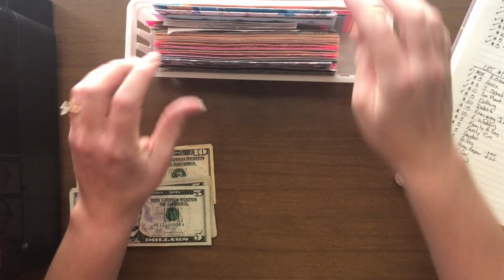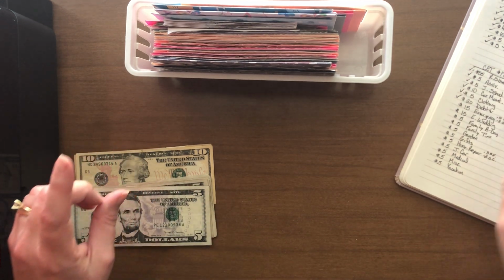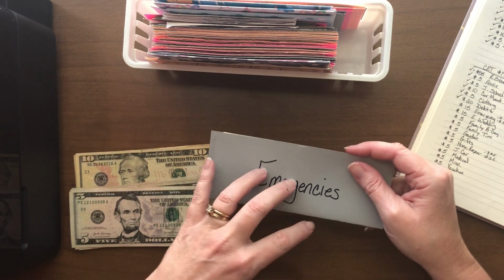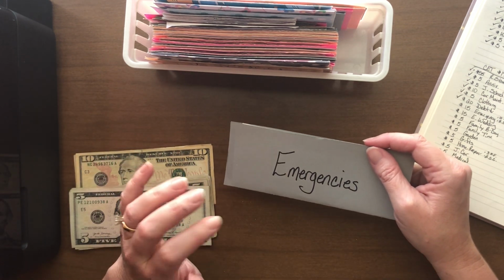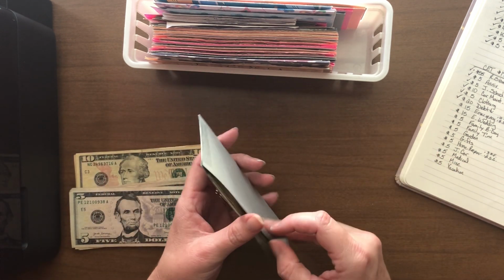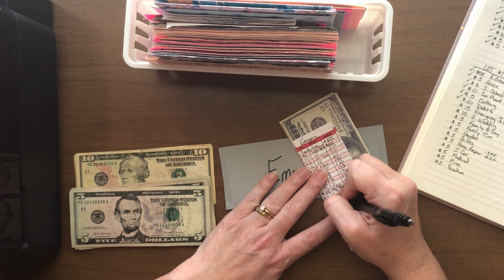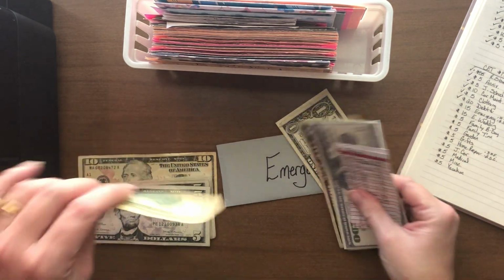Yay! That's all going right now towards the RV. Up next is emergency. So I have kind of 2 emergency funds. I have one that's for right now, and then I have another one for savings challenge. So we're going to put $10 into here. Add 10, which is going to give me 157.